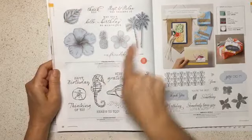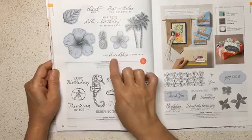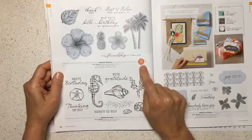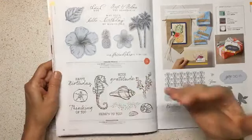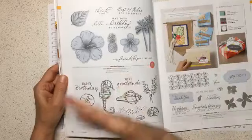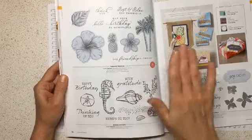So this is the stamp set, and this has dies that coordinate. This is also a stamp set that is distinctive, and you will see why, because when you stamp, it looks like you have texture to it, even though the stamp itself is just flat.